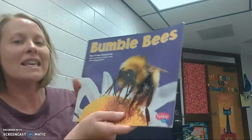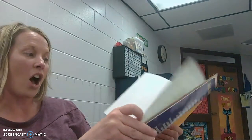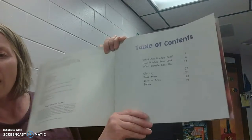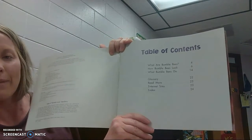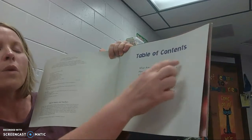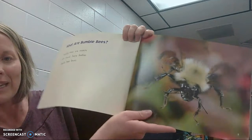All right, this book is by Fran Howard. She is the author of this book. So a lot of nonfiction books have what we call a table of contents. In our table of contents, it tells us what we're going to learn about, and then the page we can find that. So if we're doing a research project or looking for something specific, we know exactly what page to turn to. Let's read about some bumblebees.